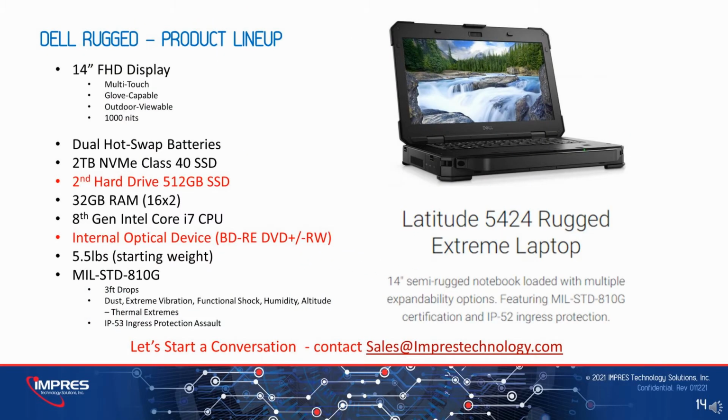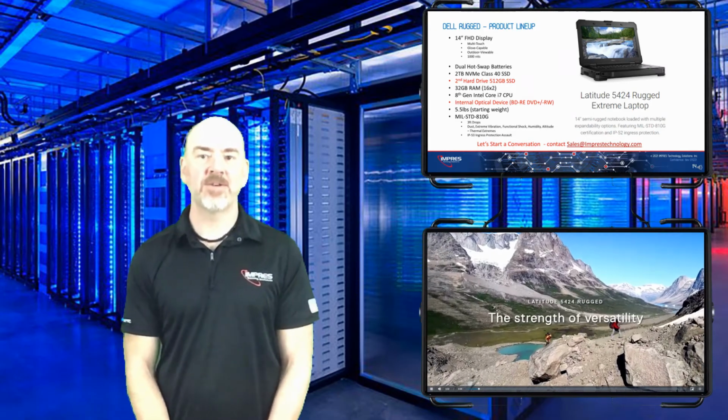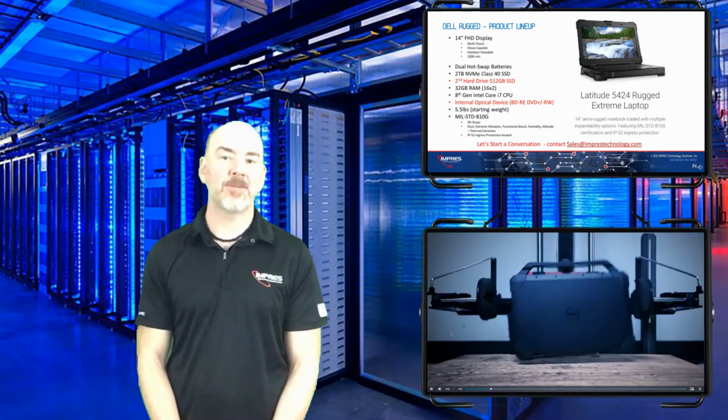Next up, we've got the Latitude 5424 laptop. This one is also semi-rugged. This one has pretty much the exact same specs as the 5420, so I'm not going to go over all of them again, but there are a few key differences. The 5424 is slightly bigger than the 5420, starting around 5.5 pounds. Part of the reason for that extra weight is because it can hold a second hard drive, although for now that second drive is maxed out at 512 gigs of solid state capacity.